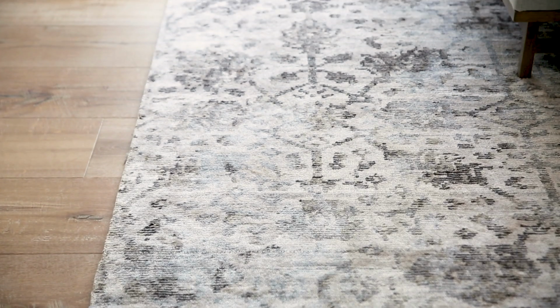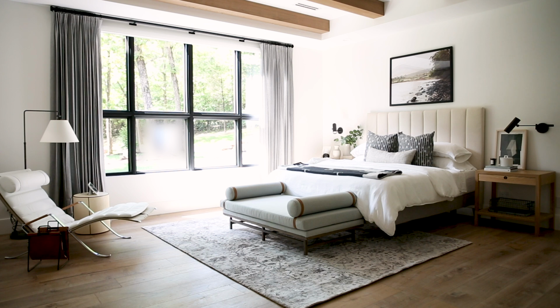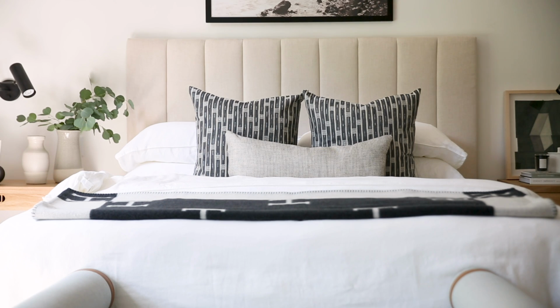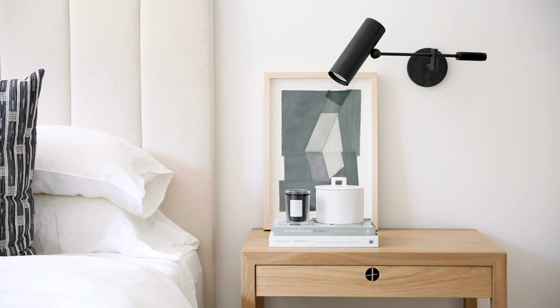You want to make sure that the rug is pulled forward enough so that the bench or the day bed that you have at the foot of your bed sits completely on top of the rug with a little bit of extra space. We like to switch things up between table lamps, task lamps, and sconces by beds. And here we did these articulating sconces that add to that modern look we were after.